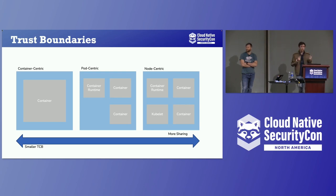It also means that the kubelet is inside of the enclave. That's pretty interesting. So if the kubelet's inside the enclave, now we really care a lot about the API of the kubelet. The kubelet's API is now part of the attack surface of the enclave. That's what I'm trying to say here. So profoundly, there's a bit of a trade-off.